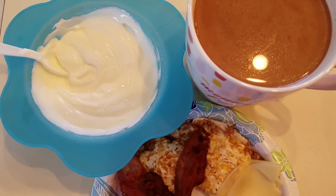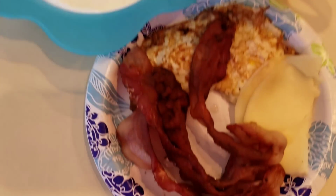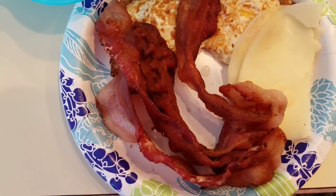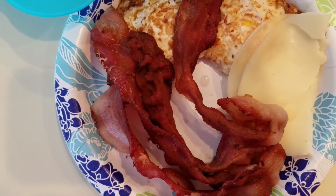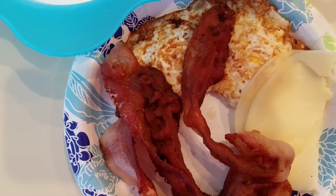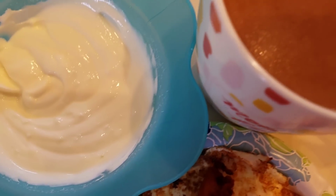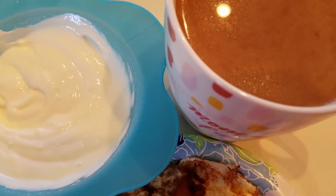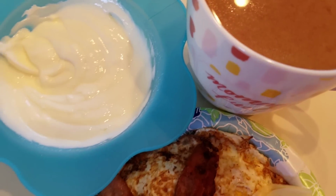Good morning. It is Wednesday, and this is going to be my first meal of the day. I have 39 grams of center-cut bacon and 1 ounce of provolone cheese, 2 fried eggs, 227 grams of Chobani Greek yogurt, and a giant mug of Keto brew sweetened with stevia with 2 tablespoons of heavy whipping cream.